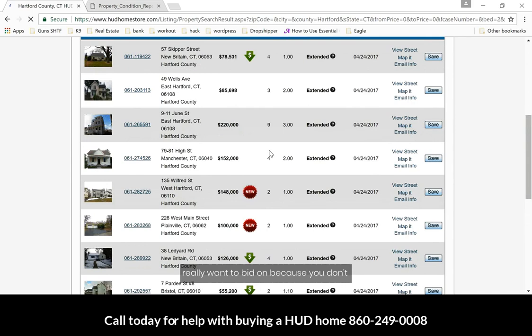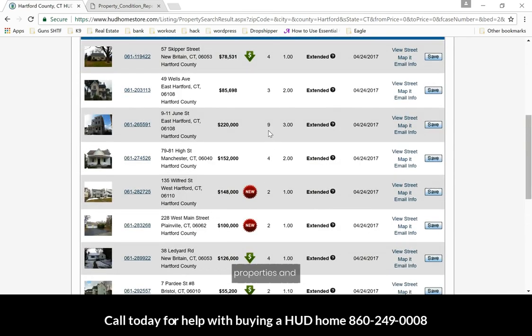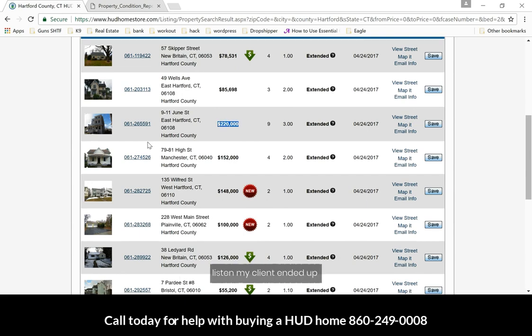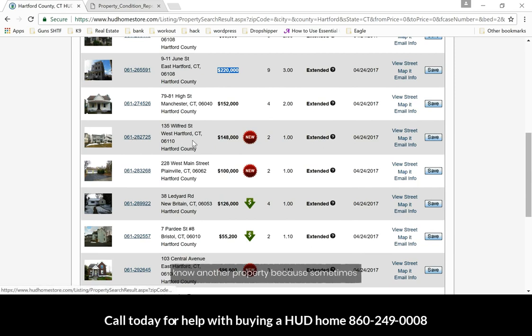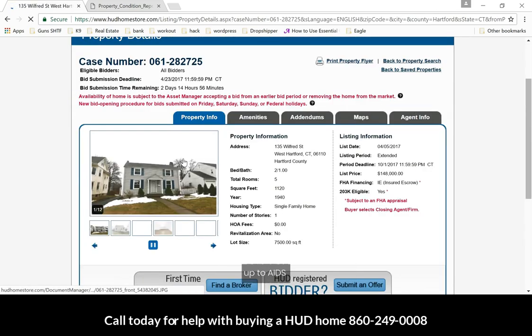Now, let's say you're bidding on 3 or 4 properties and you get one, and then 2 weeks later another one shows up and you win. If you're not able to close on that one or wholesale it, you don't have to go any further. Your agent can just say, hey, listen, my client ended up buying another property, because sometimes it does take them a little while to make a decision. Now, if you see new, that pretty much means it just got opened up to not just agents, but investors.